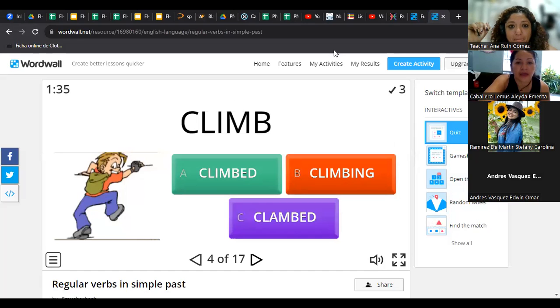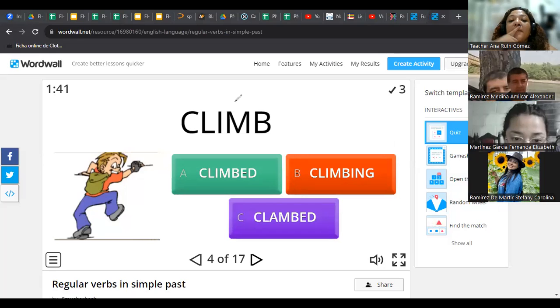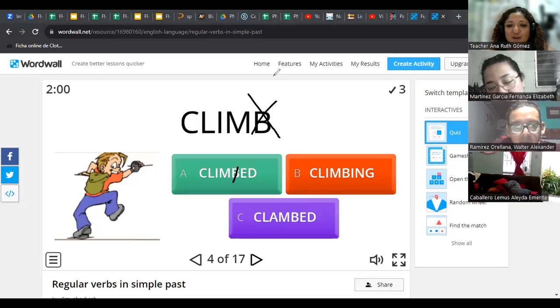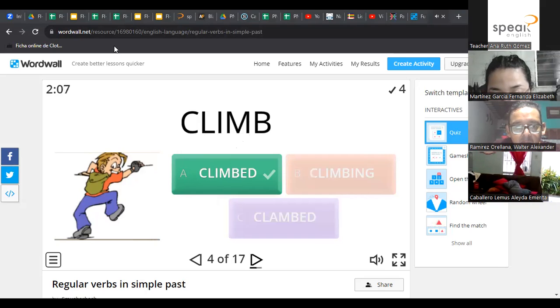Letter A, right. And remember that for the pronunciation of this verb, we don't need letter B, okay? We don't need letter B. So the pronunciation is climbed. Climbed. All right, very good. Yes, excellent. So it's letter A. Okay, what about the next one?